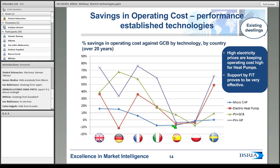High electricity prices are keeping operating costs high for heat pumps as well. Support by feed-in tariff seems also to be effective for this technology, as the examples of the UK and Italy are showing. Heat pumps are the red line, and you can see that the savings achieved by a heat pump with feed-in tariffs available for 7 years are nearing 40%, while in Germany, where there are no feed-in tariffs for heat pumps, the heat pump is actually more expensive to run than a gas condensing boiler.